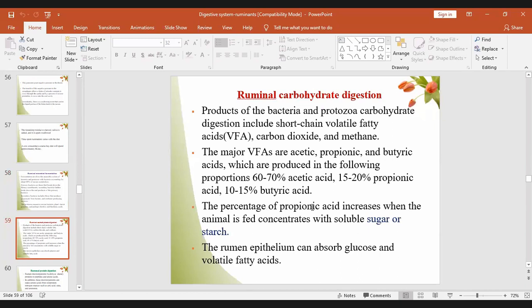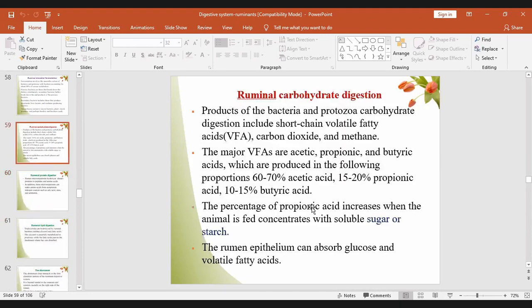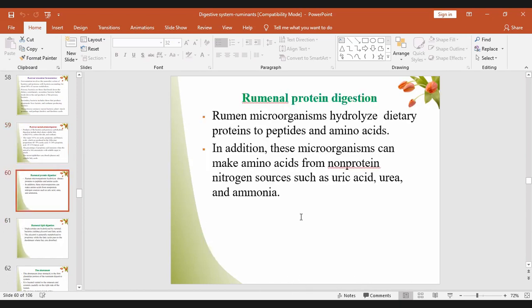The rumen epithelium can absorb glucose and volatile fatty acids. So they can also absorb glucose and volatile fatty acids. Propionic acid will help to produce glucose.